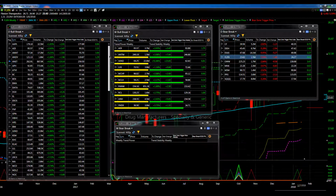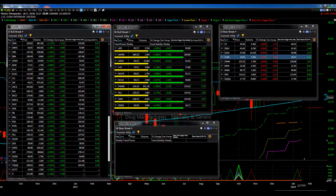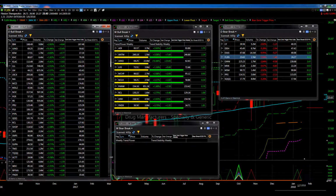Here's your list. I'm going to slide this down so you can see the stocks on the bottom. Some of these I'm sure went back into the bull zones today that might have pulled back yesterday, so there will be some repeats from things we were looking at several days ago. So that's 50 stocks on the daily. Your weekly bull break now has 10 on it. No bears on the daily bear breaks, and no bear weeklies.